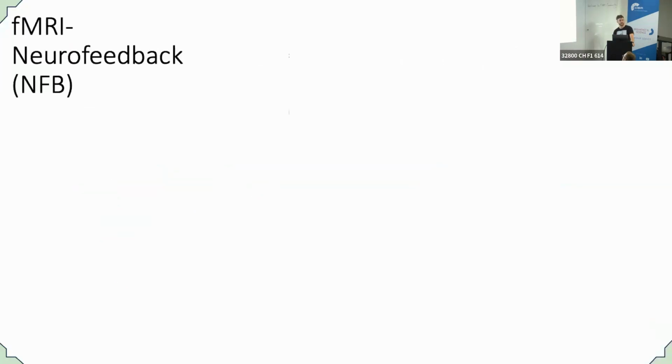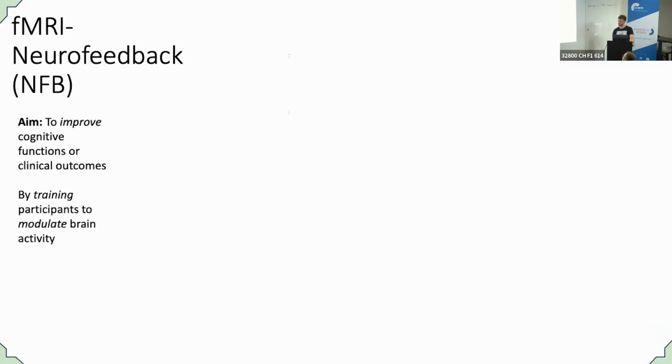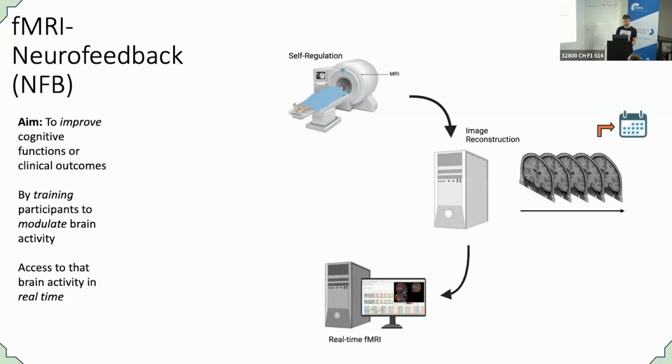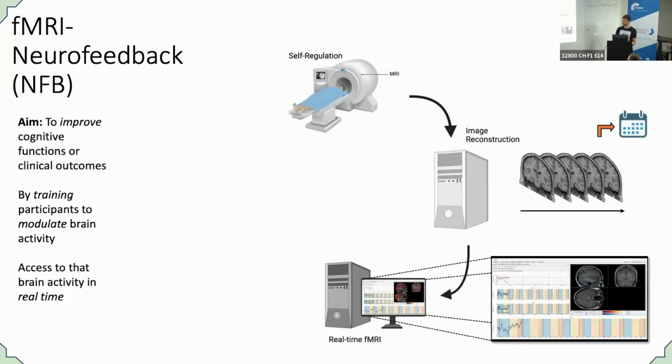So starting with the method, fMRI-Neurofeedback at its core aims to improve cognitive functions or clinical outcomes. And we do that by training participants to modulate their own brain activity by giving them access to that brain activity in real time or near real time. We have participants in the scanner, we acquire their functional brain data, but rather than analyzing those data days to weeks after the acquisition, those images are sent incrementally to another machine that has neurofeedback software running. And this software takes care of all the online processing, online motion correction, real-time signal processing, and also incremental statistical parametric mapping, as you can see here.